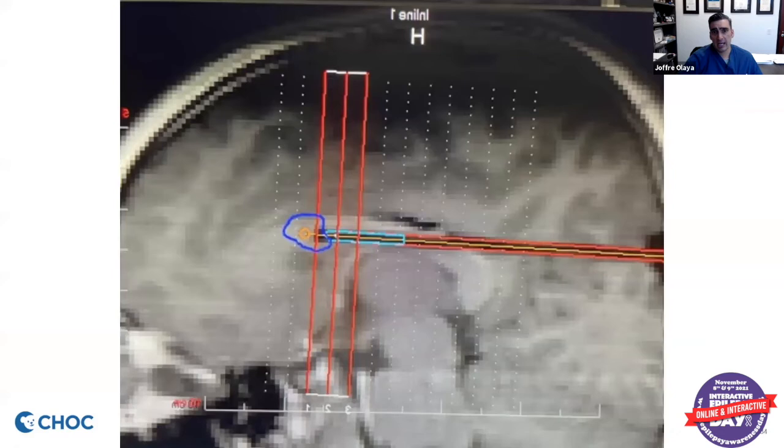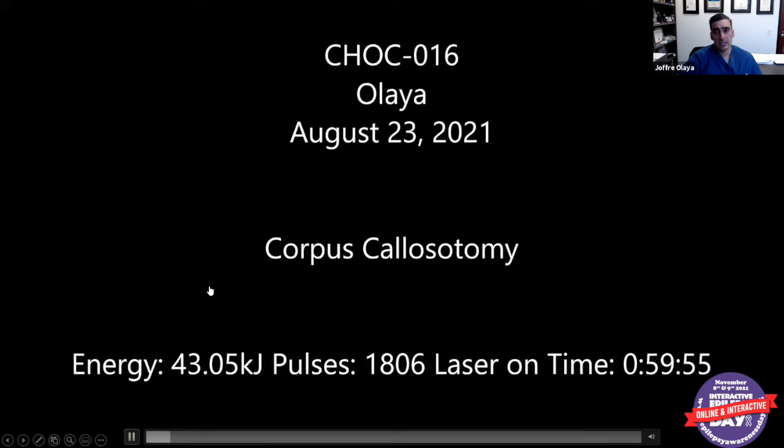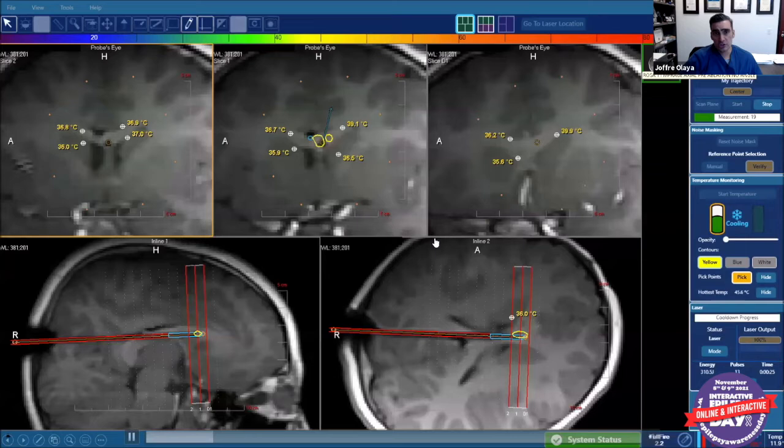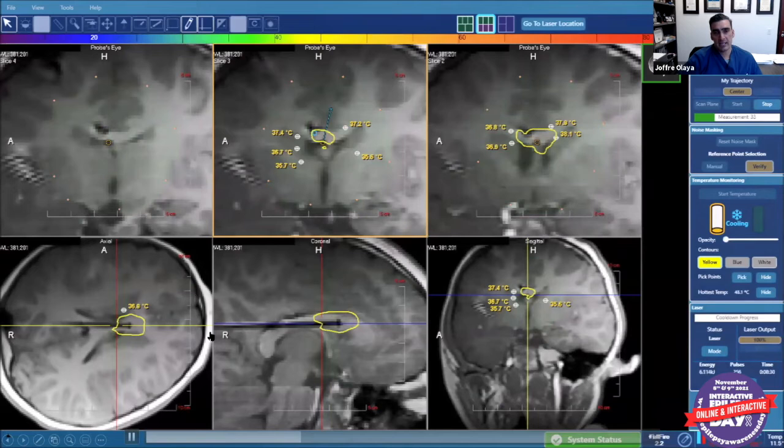So you can see the probe going all the way down here. You can see the blue outline is tissue that's being heated. So this is the actual image done here showing the probe along the first trajectory. You can see the corpus callosum is this structure here. You can see the yellow as a tissue starting to heat up. And then again, that will then change to blue when that tissue is completely destroyed.